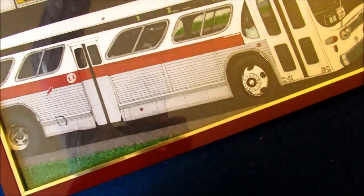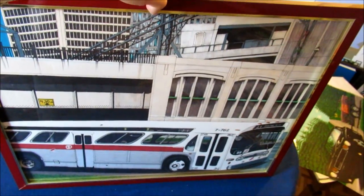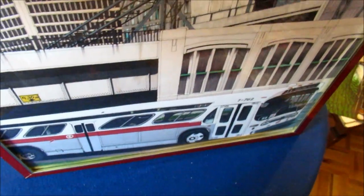Okay, so we're gonna take that off so you can see it's a big piece. So this one and the other one, like I've said before, I don't ship anything that's glass, it's just too risky. So give me a moment, I'll put it back on the wall. Okay, actually, next.